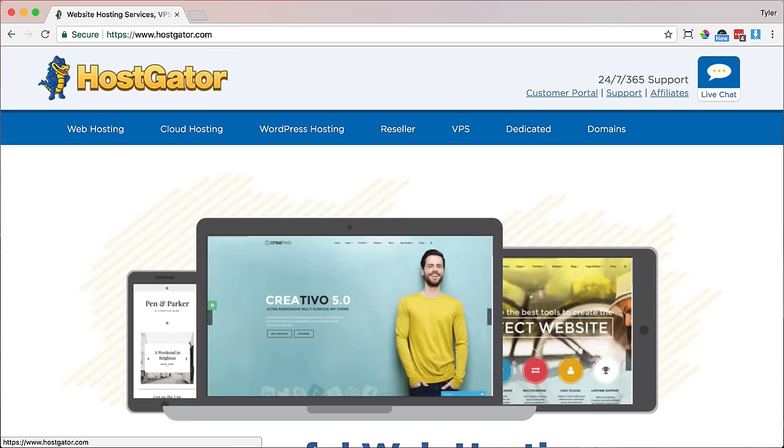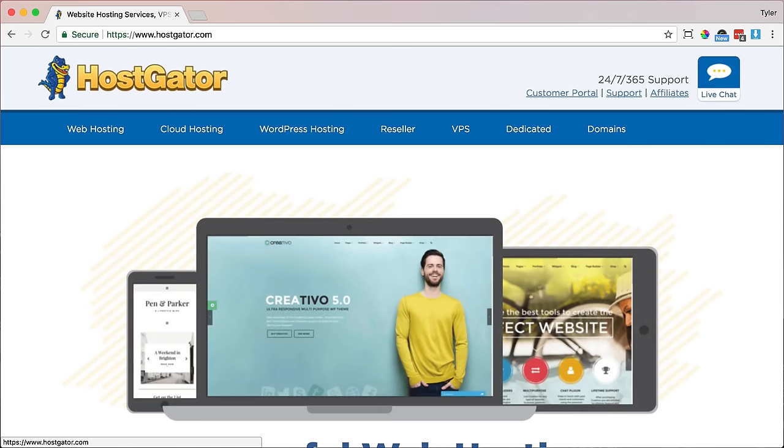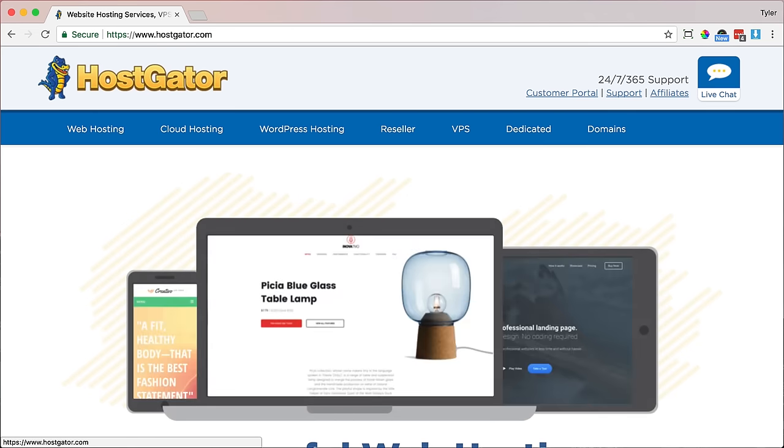I've been with them for about 12 years. One of the best things is that they have 24/7, 365 live chat support, or you can email them or call them, and their prices are really good. So we have all these options. We have web hosting, cloud hosting, WordPress hosting, etc. But we don't need to pay attention to any of them. The only thing we need to pay attention to is the regular web hosting.